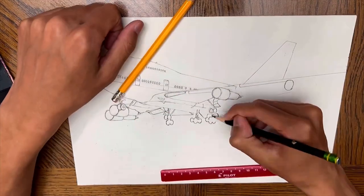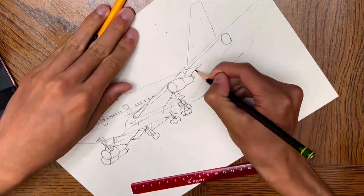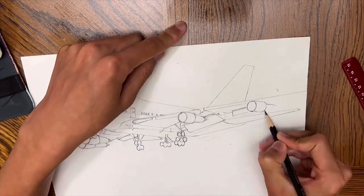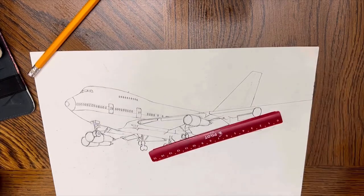Although the SPs were not a commercial success, they were still a very interesting experiment by Boeing and is definitely a remarkable aircraft in aviation history. So here, I hope you learned something new about the 747 SPs, and let's continue with the drawing.